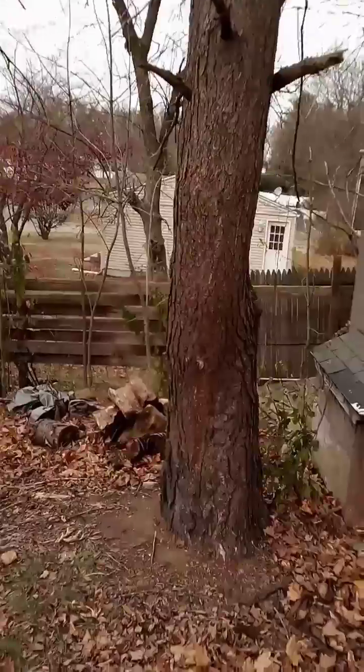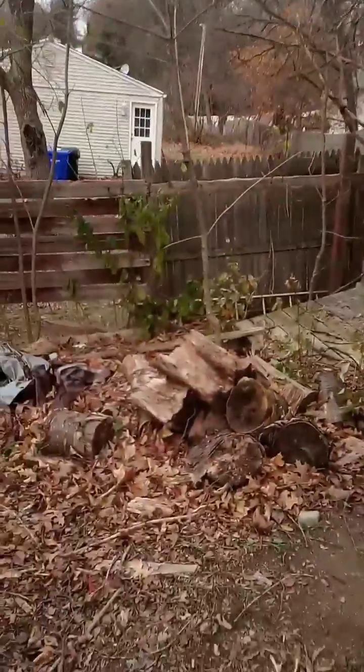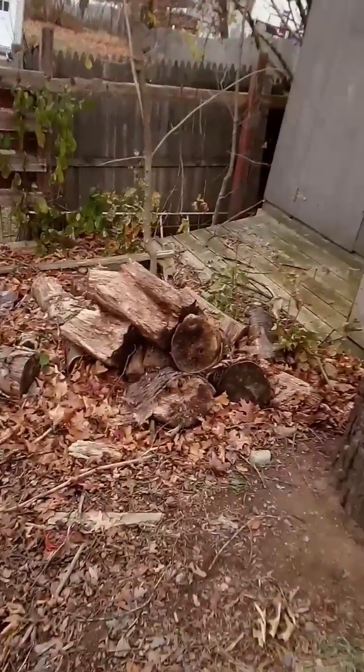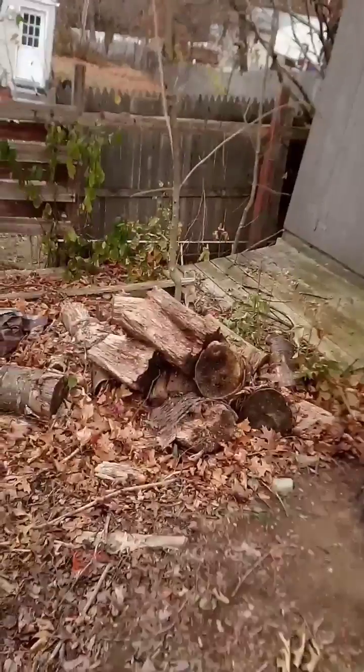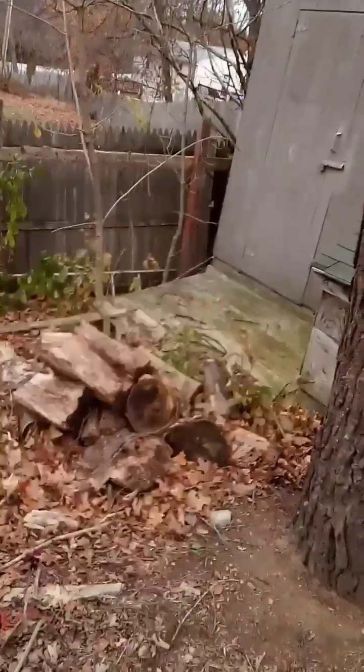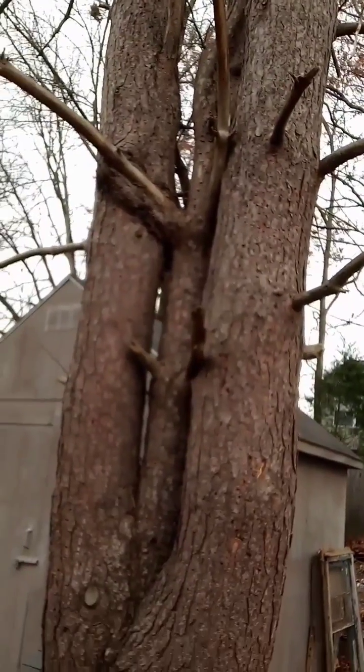And anyhow, here's the tree. Told you I'd film it. And I'll get back to you. There's wood in here rotting. Yeah, she's never burned all this, so it just rots. But I don't know. Thank you and have a nice day.